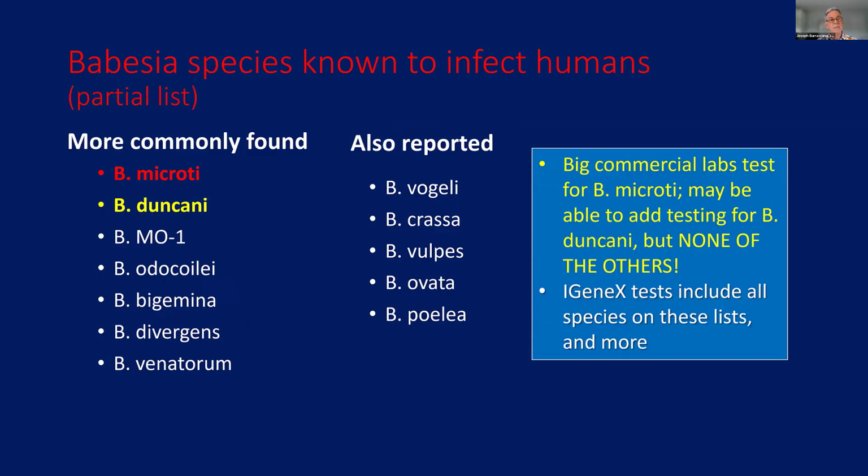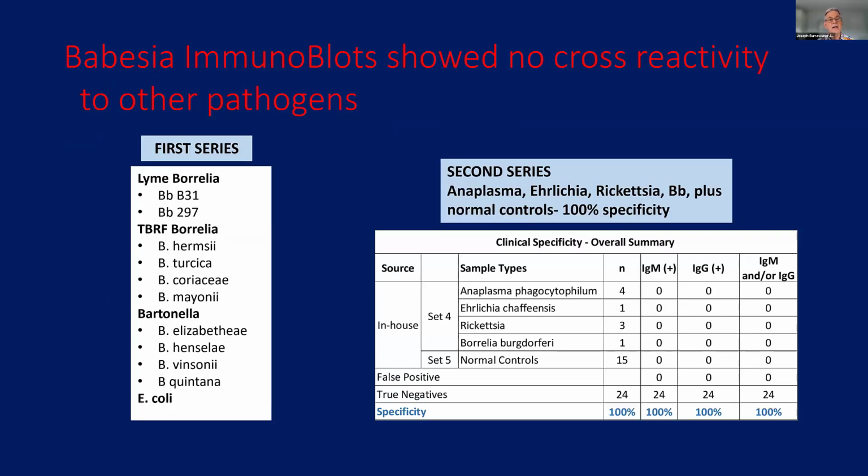Same story, just like Lyme, just like relapsing fever. The common species, B. microti, is what the labs will test for. Some labs you can get done canine, but that's it. You can't even test for these other ones. Can you get a test for bigemina, divergens, all these other ones that are being found? You can't. IGeneX testing does include all of these. And here about accuracy, no cross-reactivity.